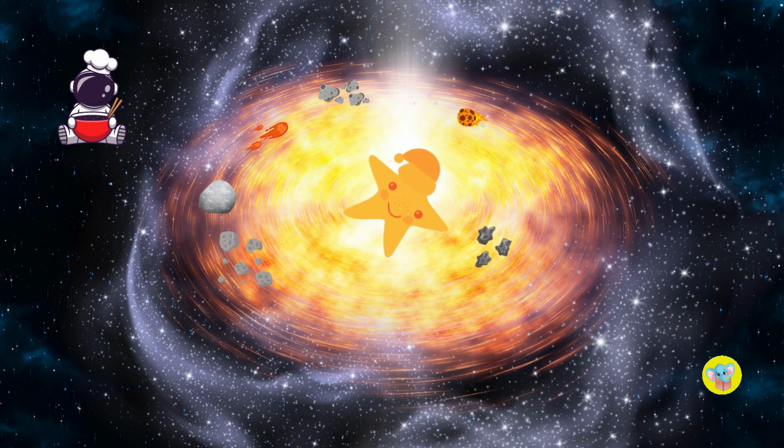Imagine we're baking a cosmic cake in the universe's kitchen. The stellar nursery is like a mixing bowl filled with all the ingredients we need. Gas and dust instead of flour and sugar. Just like when we mix our cake batter, the cloud of gas and dust in space starts swirling together, getting ready to bake something amazing.